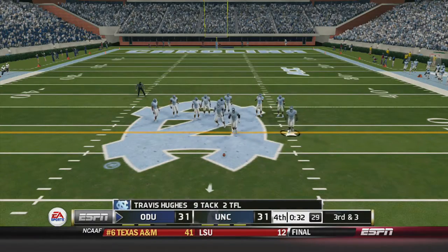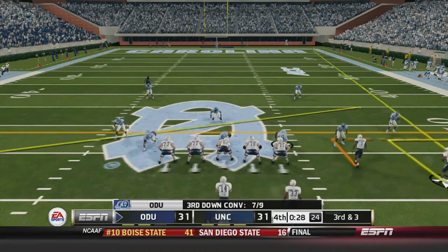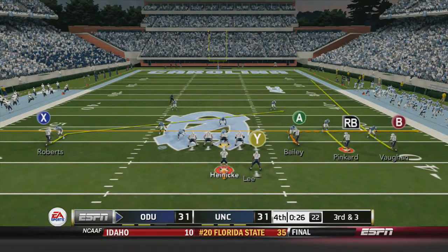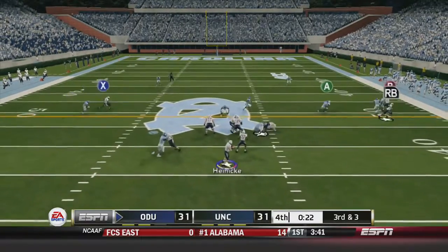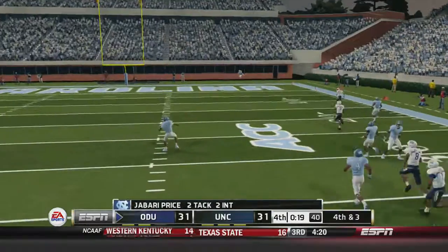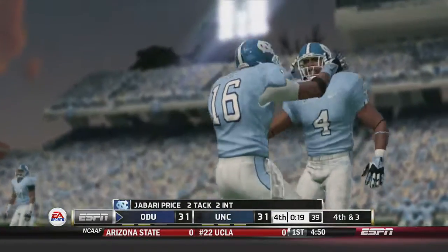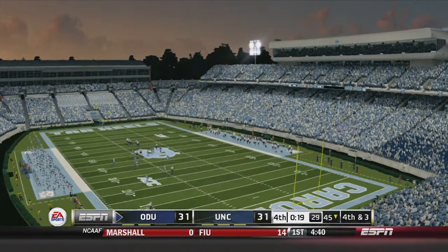They need about 3 yards to get the first down here on 3rd down. Mike 9. Hang out. Now he tries to buy some time. The defense is making great plays here late in the fourth quarter in a tie ball game. And the question now is which offense can rise to the occasion.